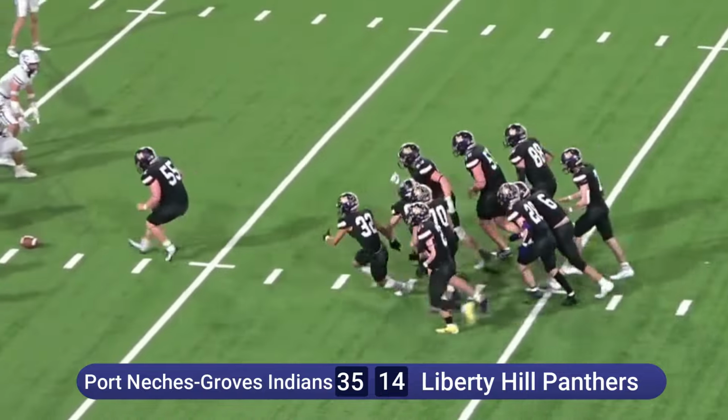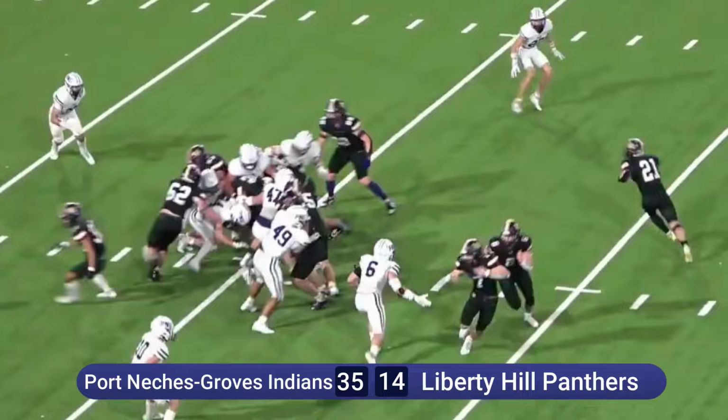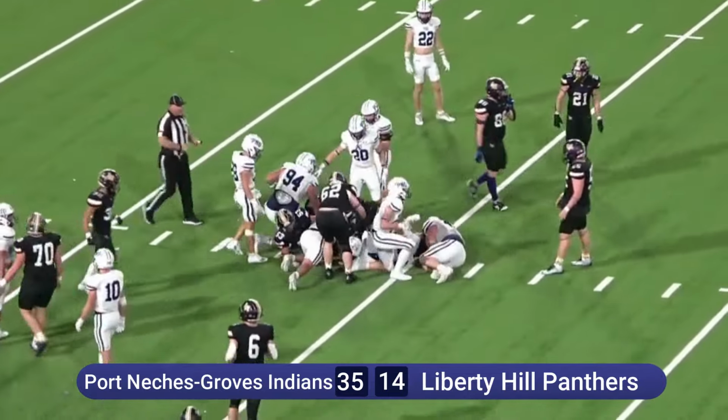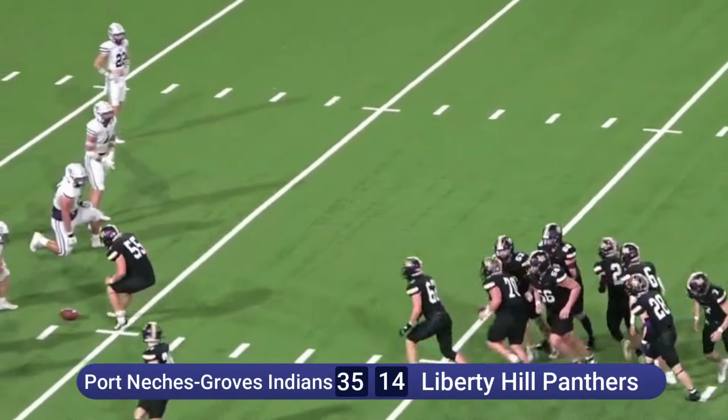Pitchford under center, fullback dive right up the middle to Carter. Carter's going to get up to the 24-yard line. That'll be enough for a Panther first down. Being the game to both their touchdowns.